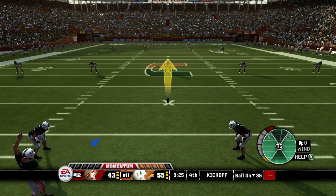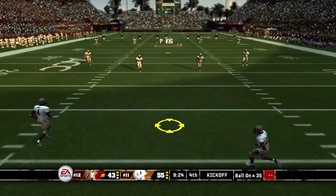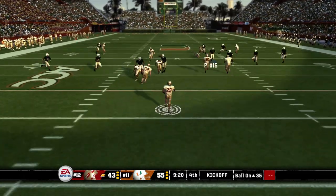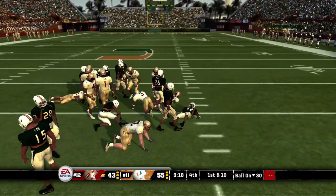Miami, ready to kick this one off. Number 29, back deep to return. And it's off. Number 29 takes it at the 8. He sheds a tackle. Brought down at the 30-yard line.